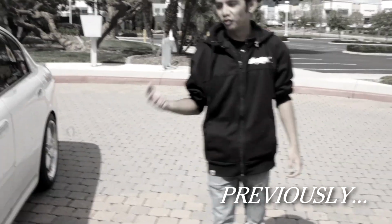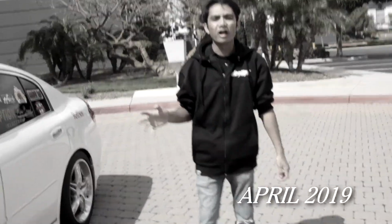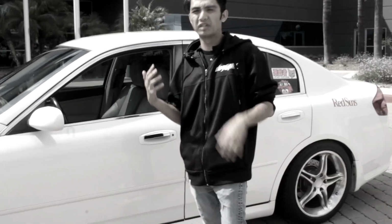The car has held up really well these past 5 years. It's around 125,000 miles now, which is still relatively young for an '06 model, and there's a lot more life left in this car, and I haven't had any problems since. I think the G35 is done for.